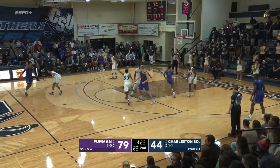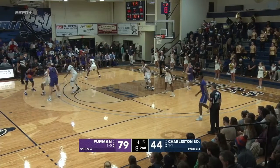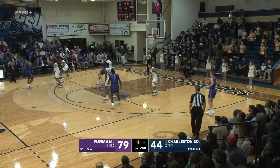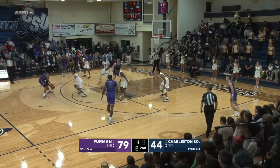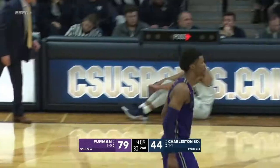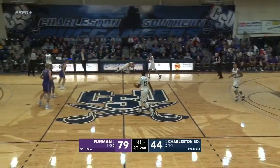A lot of length from this Furman team, and this is a team that is going to do a lot of damage in the SoCon. They're picked to finish third in the preseason poll behind East Tennessee State and North Carolina Greensboro. There's another three from Bothwell. No respect.